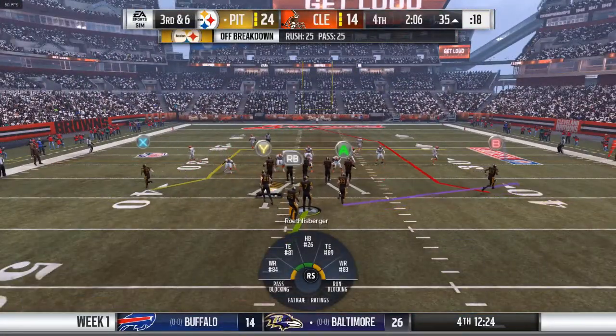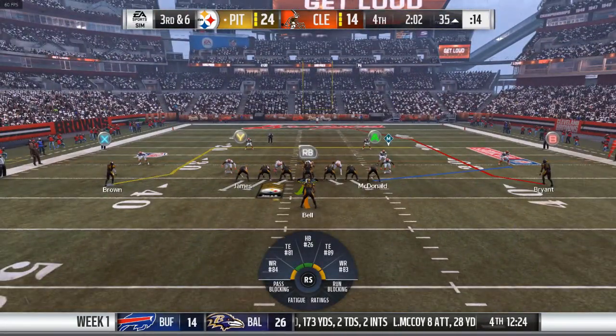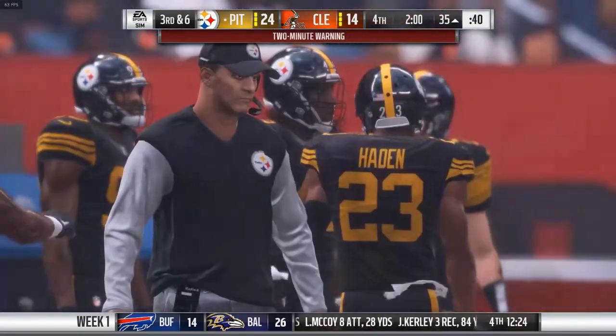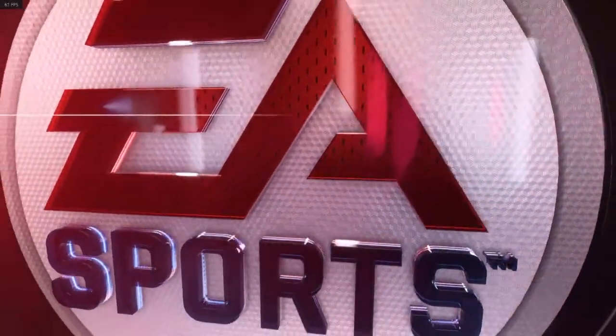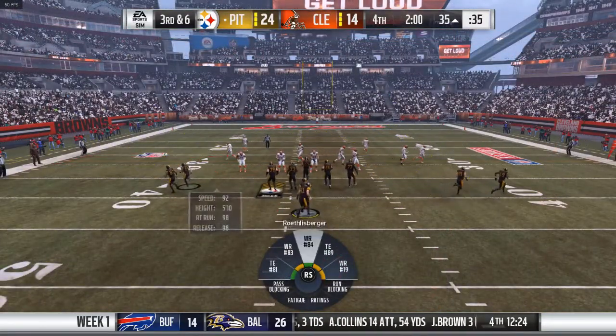It's a third down situation in the fourth quarter. Time to see if this defense is up to the task. Time for a break. We'll come back and see this one out after this.